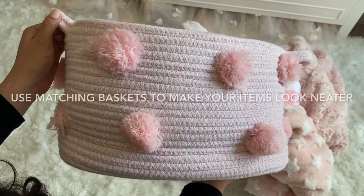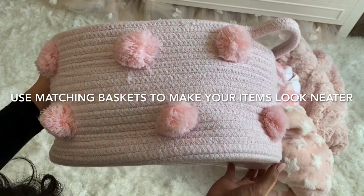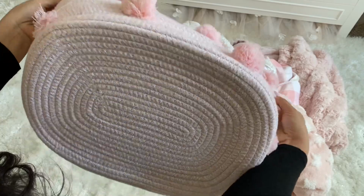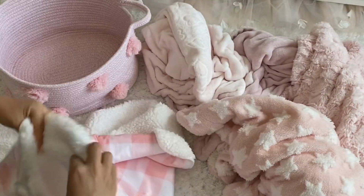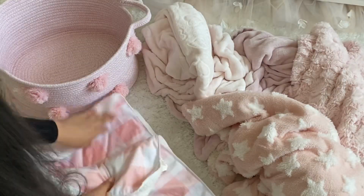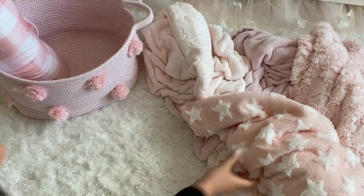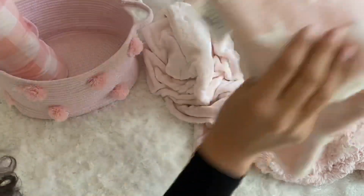Another tip I wanted to share is to use matching baskets to make your items look neater. I found this last year from HomeGoods and I didn't know what I was going to do with it, but I knew if I left it I would regret it and it was worth holding on to. I'm so happy I did because this basket is perfect for extra blankets to add in the closet. This way I can see the different designs on the blankets for my baby and it just makes me so happy to look at.